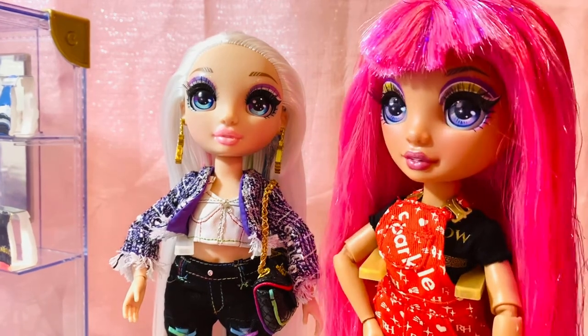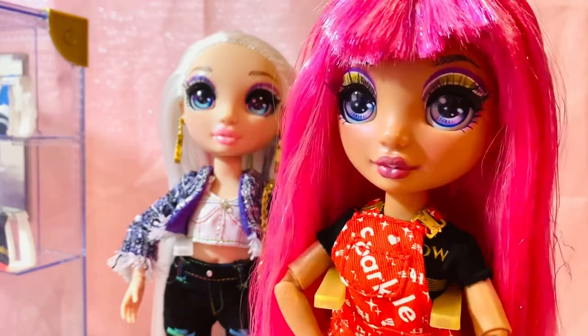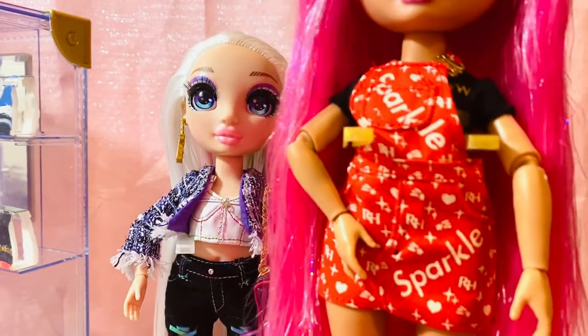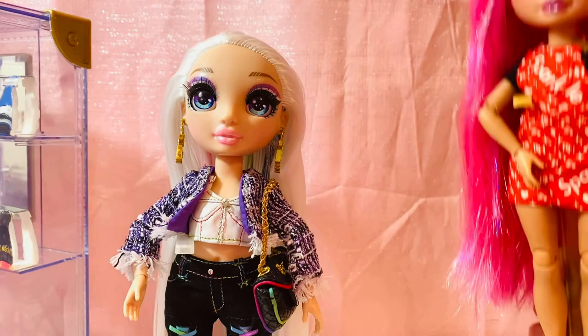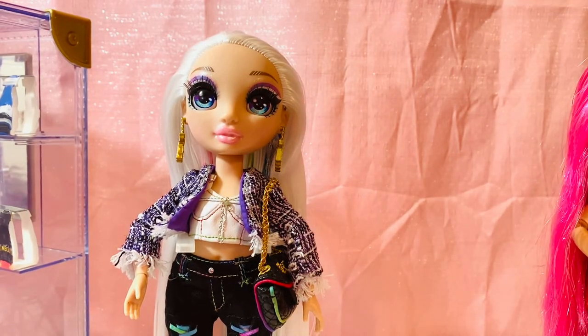Let us start with Miss Avery. So I put her in the shirt with the gold writing on it, the crop top, and this sparkle jumper. It is so cute on her. And then the shoes, of course, that match. We could not give her that shirt and that romper without those shoes.